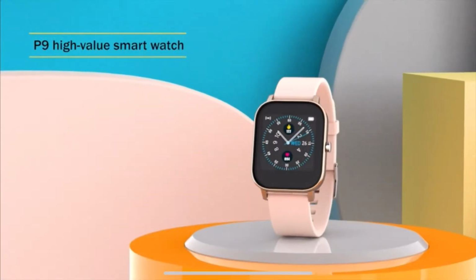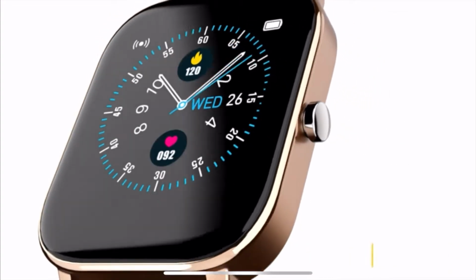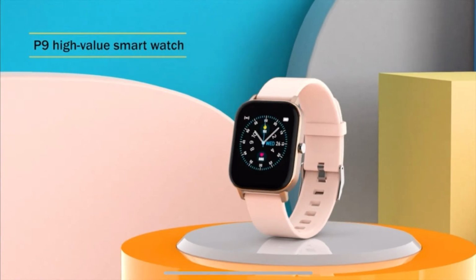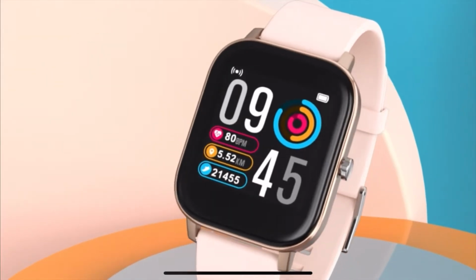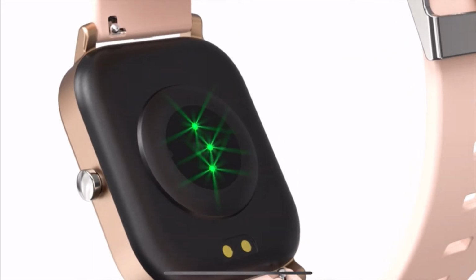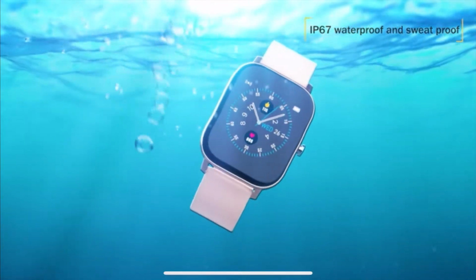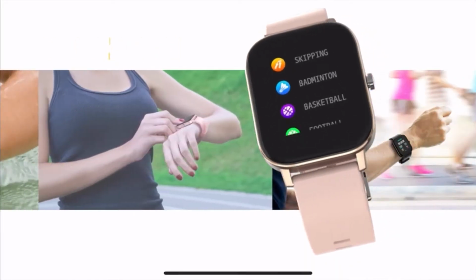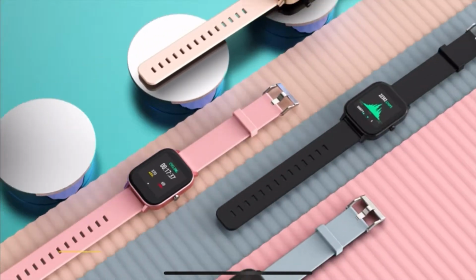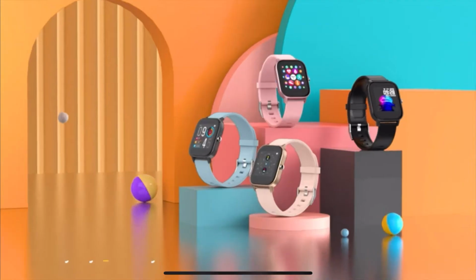For this video, I'm going to be reviewing three products that I bought on Amazon that I really, really like and wanted to share with you guys. The first product that I'm going to be reviewing is this smartwatch, a smartwatch for Android and iOS phones.